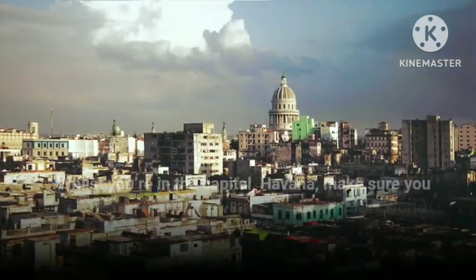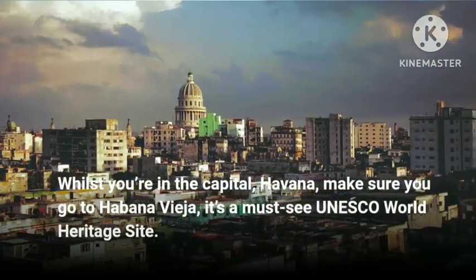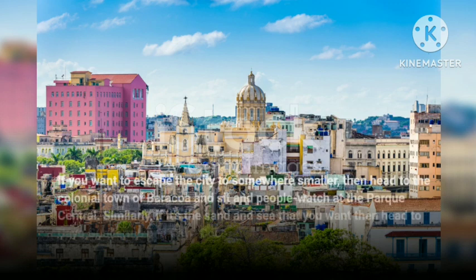Whilst you're in the capital, Havana, make sure you go to Habana Vieja. It's a must-see UNESCO World Heritage Site. If you want to escape the city to somewhere smaller, then head to the colonial town of Baracoa and sit and people watch at the Parque Central.